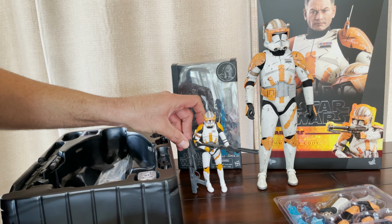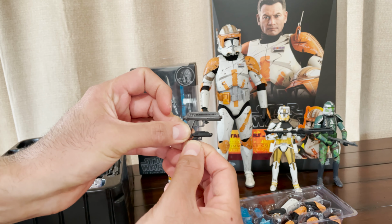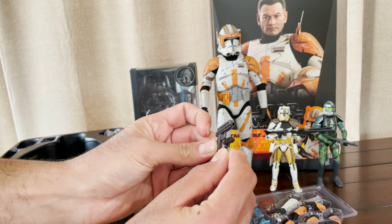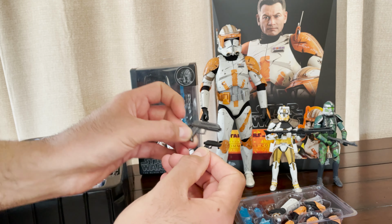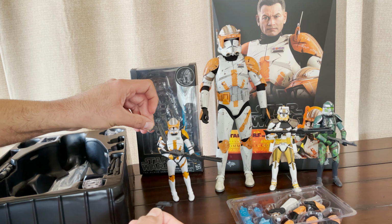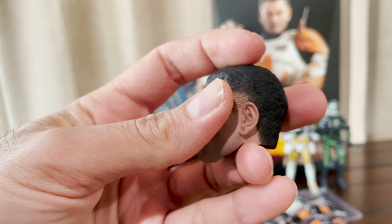So this is the DC-15S, and the difference between the DC-17s is night and day. The Black Series one is just regular black, and the Hot Toys one has that nice metallic dry brushing to it, which really brings it to life.